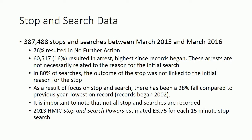In 80% of searches, the outcome of the stop was not linked to the initial reason for the stop. As a result of negative focus on stop and search, there has been a 28% fall compared to 2014-15, the lowest on record. Records began in 2002. It is important to note that not all stop and searches are recorded. In 2013, the MIC estimated that the cost of each 15-minute stop and search was £3.75.